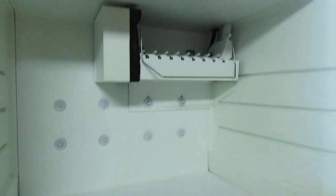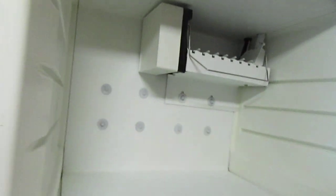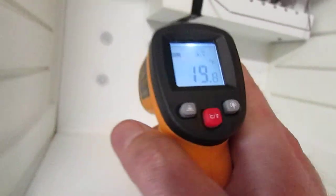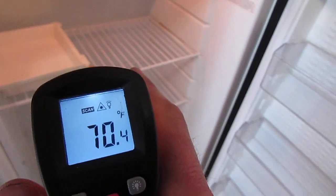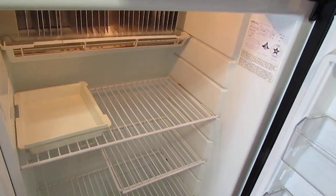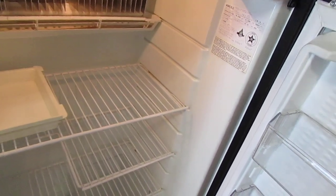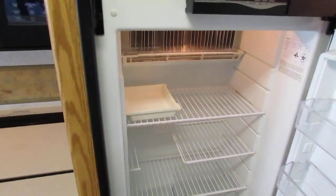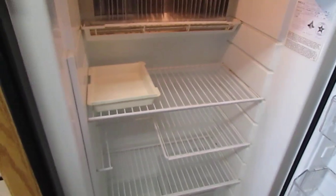This might be cold enough for my thermometer to pick it up. It does have the built-in ice maker. We'll make sure that works like it's supposed to. 18 degrees, obviously that freezer works, and it always gets colder in the freezer before it does the refrigerator. It takes these things 5 or 6 hours to get to operating temperature on electric. What we do with my certified RV techs is check this unit out. We're going to run this refrigerator for a minimum of 24 hours on gas and electric to make sure it works like it's supposed to both ways.